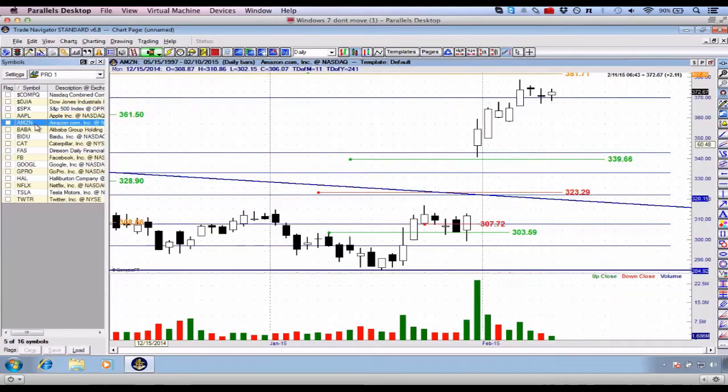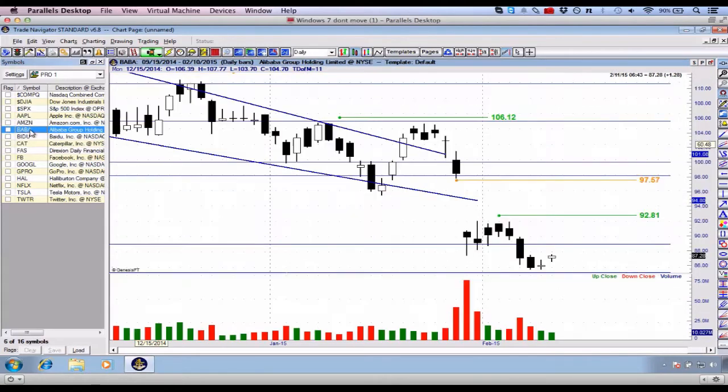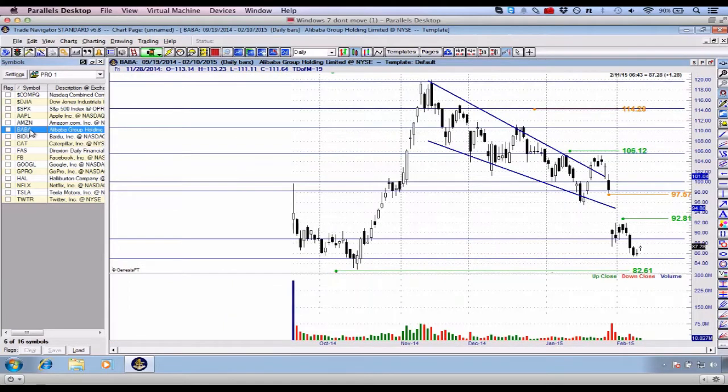In the way of other trades, based off that pro analysis class, Amazon is still yet to trigger. We're still waiting for that trade. Alibaba is bouncing off from that macro support level, going back to about $84 a share. Still yet to trigger on Baba.